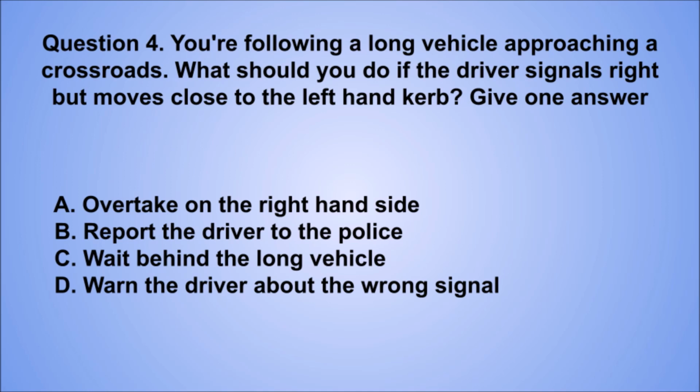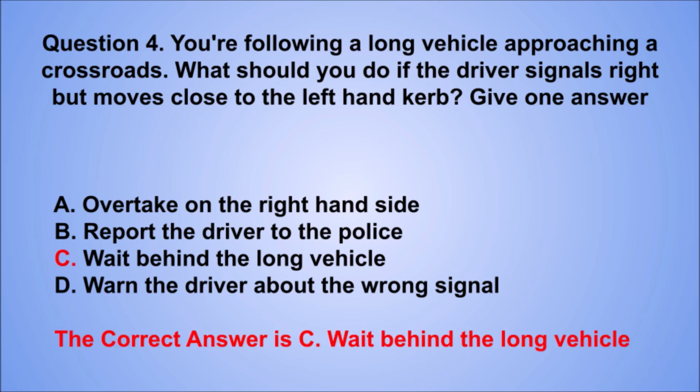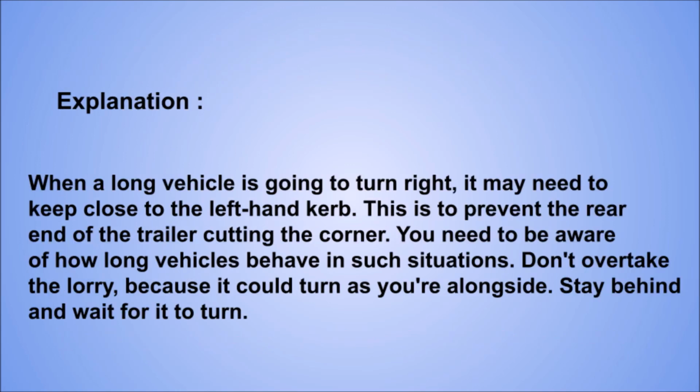Question 4. You're following a long vehicle approaching a crossroads. What should you do if the driver signals right but moves close to the left-hand curb? Give one answer. A. Overtake on the right-hand side. B. Report the driver to the police. C. Wait behind the long vehicle. D. Warn the driver about the wrong signal. The correct answer is C. Wait behind the long vehicle. Explanation: when a long vehicle is going to turn right, it may need to keep close to the left-hand curb. This is to prevent the rear end of the trailer cutting the corner. You need to be aware of how long vehicles behave in such situations. Don't overtake the lorry, because it could turn as you're alongside. Stay behind and wait for it to turn.